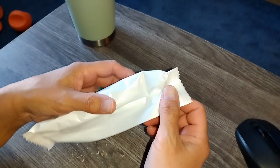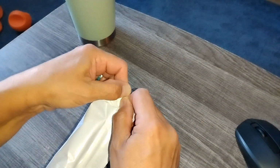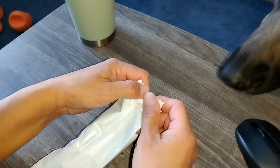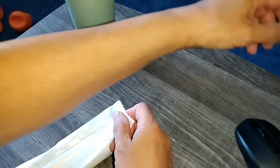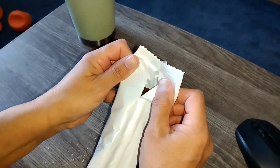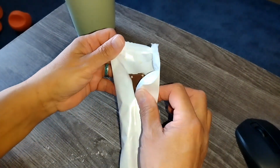So far he's having a good eating day, but this is not typical of how much he eats. There are days he hardly eats anything at all. But I just wanted to give you a review on these Crunch bars.